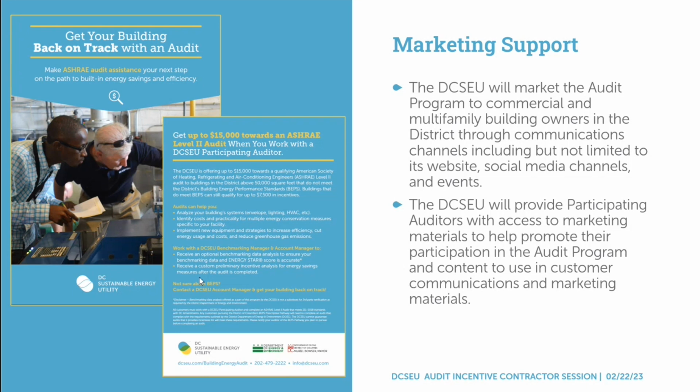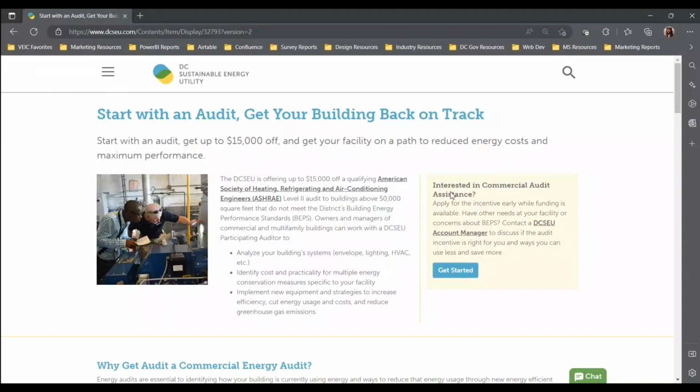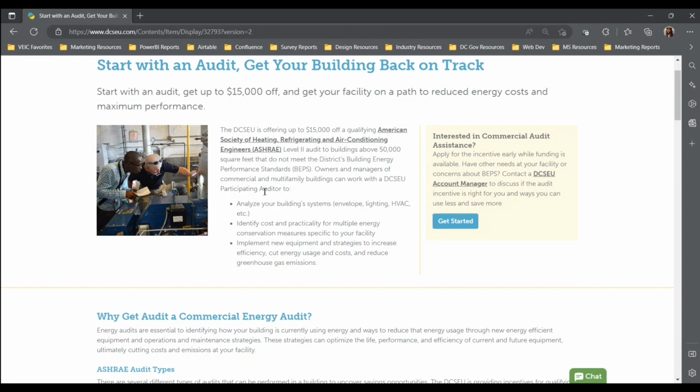And on that note, I'm going to unshare and then share back the website. The website is not live at this time, so this is a test version of the website, but it's pretty much finalized and that's how it's going to look. I'm thinking everybody can still see what's going on, but similar to how the offer is laid out in the slide section before is how we're thinking about presenting this to customers.